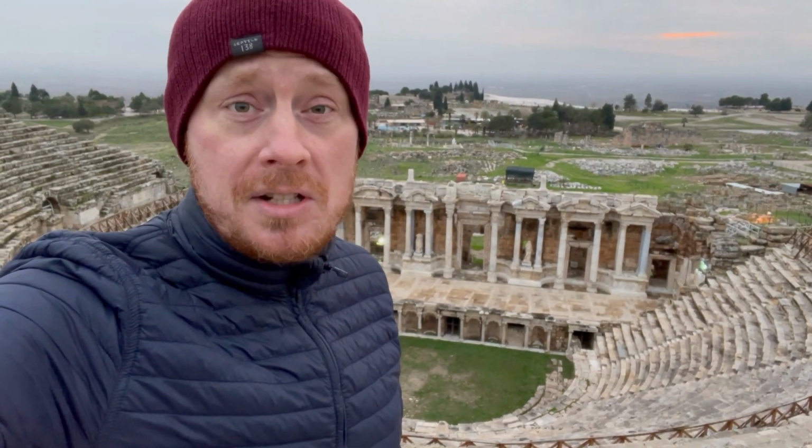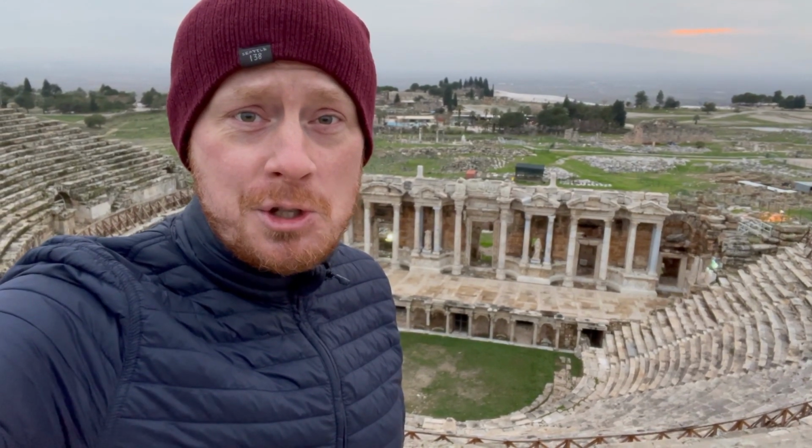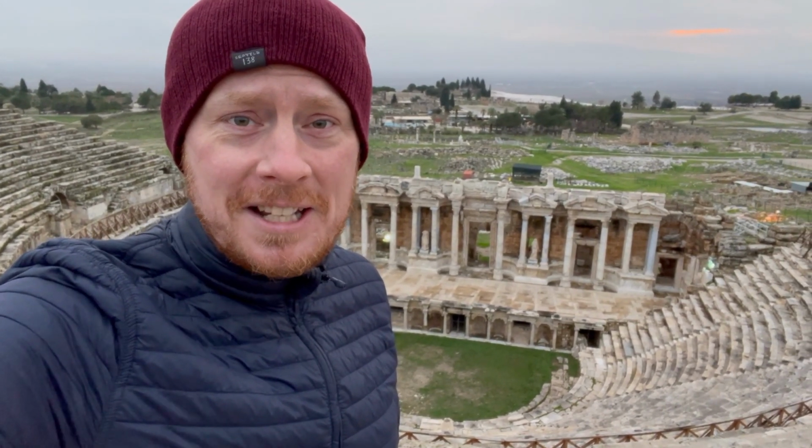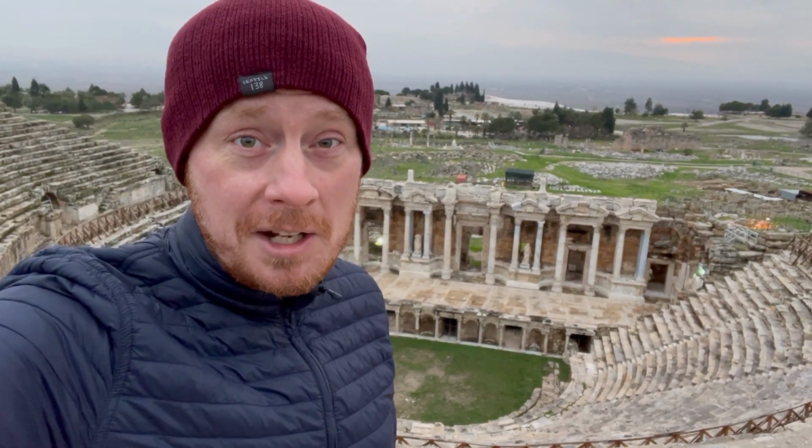Just an absolutely stunning location, and Chris, you mentioned to me earlier that she's just jealous of the people that are living in the area that can come here and see live performances. It's a really beautiful location.